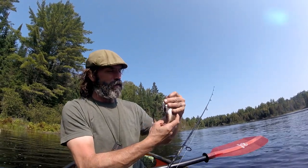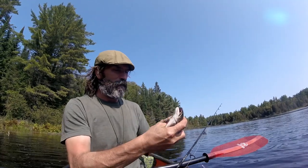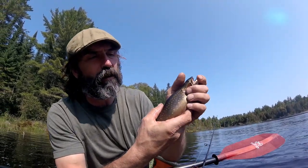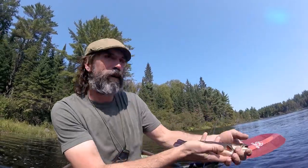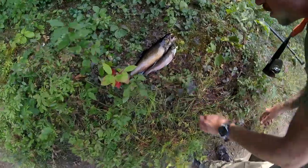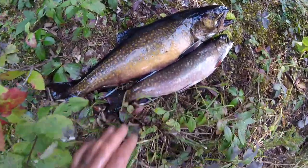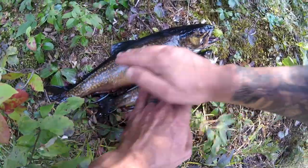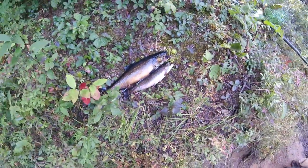I gotta tell you, these are so pretty. I can't believe it. Can't even show you, they're so wild. See, look at the colors. Just gorgeous. Okay, back you go. There's today's lunch. Look at the depth of the color. I've said that 10 times now. The color. It's beautiful. So nice.